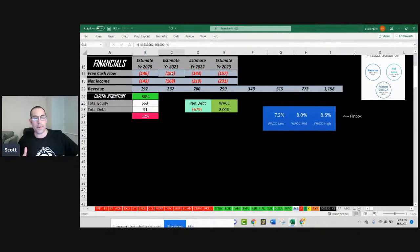So they have negative free cash flow. Net income is the profit or loss on the income statement. It's revenue minus expenses. That's negative as well. Revenue went from 192 million in 2020 up to 237 million in 2021. They had 48 million in the second quarter, so I just multiplied that by 4. I mean, this is a pretty big company.